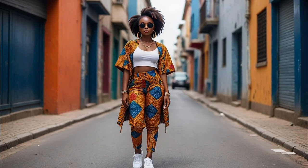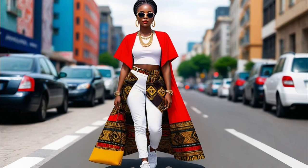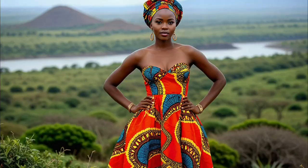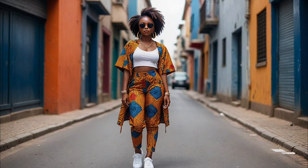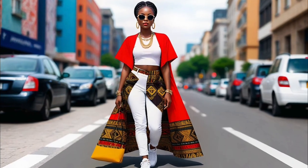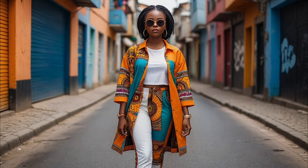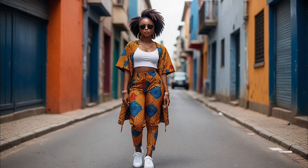Now let's shift gears to modern urban African fashion. This is a fashionable young woman blending traditional elements with contemporary street style. This fusion showcases how African fashion is evolving while still honoring its roots, making it relevant in today's global fashion scene.